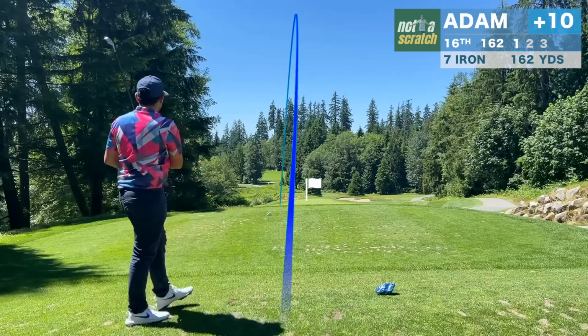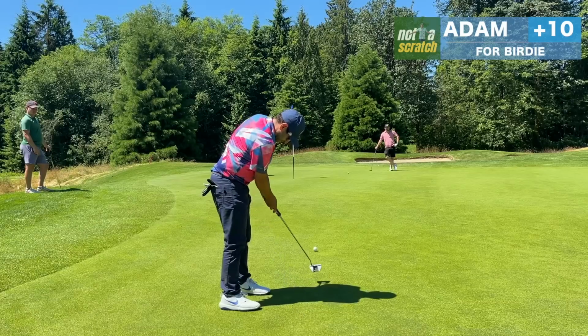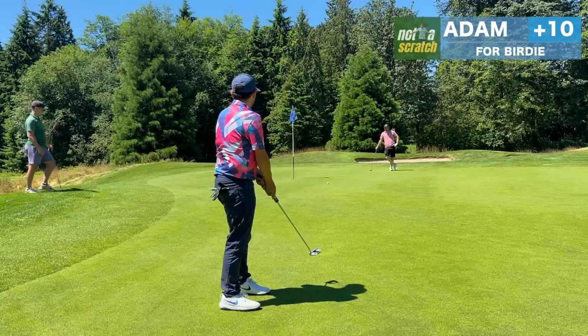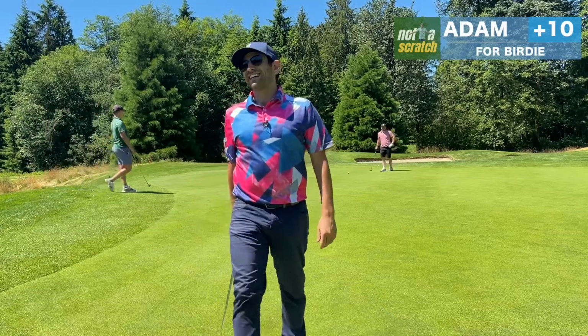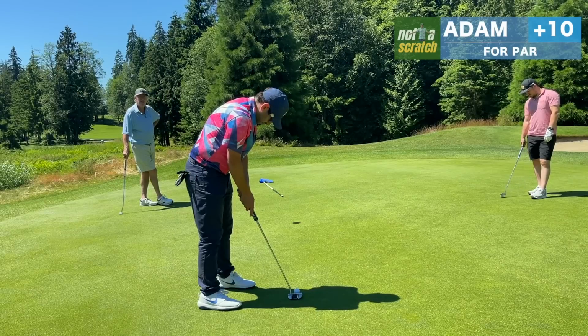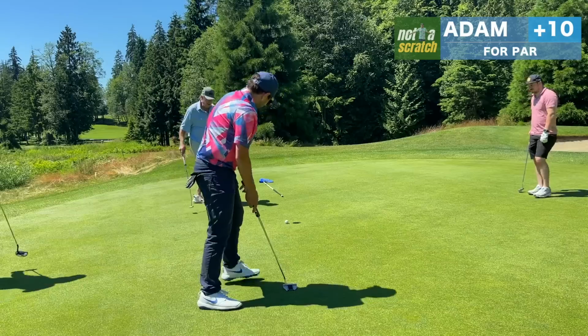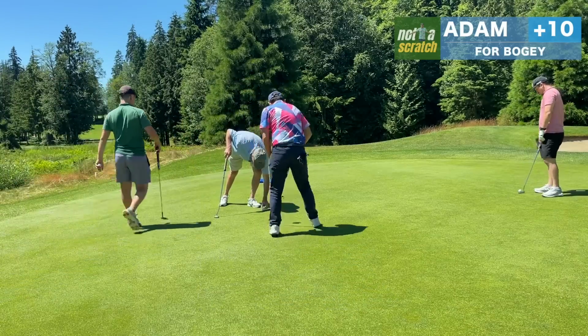It's a little short left. But we will need the lag putting cooperating, and it's been evading us today. Oh, you gotta hit it if you want it to go in, Adam. Good putt. Oh, shoot. Get it there and just outside the right. This one doesn't go, and now we'll really need something to go our way in the closing stretch.